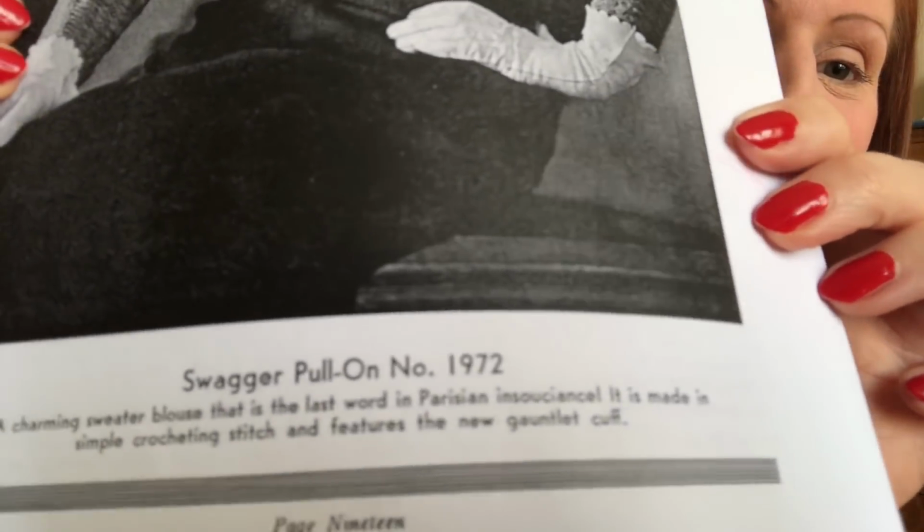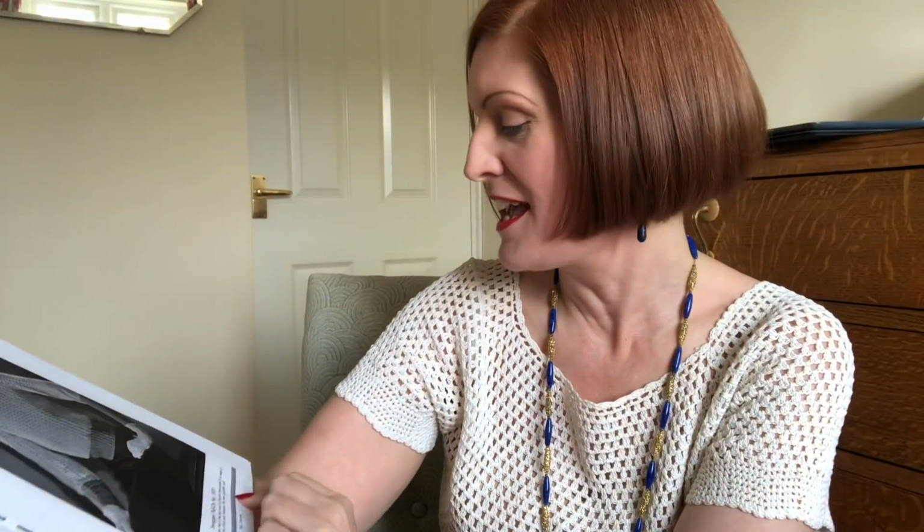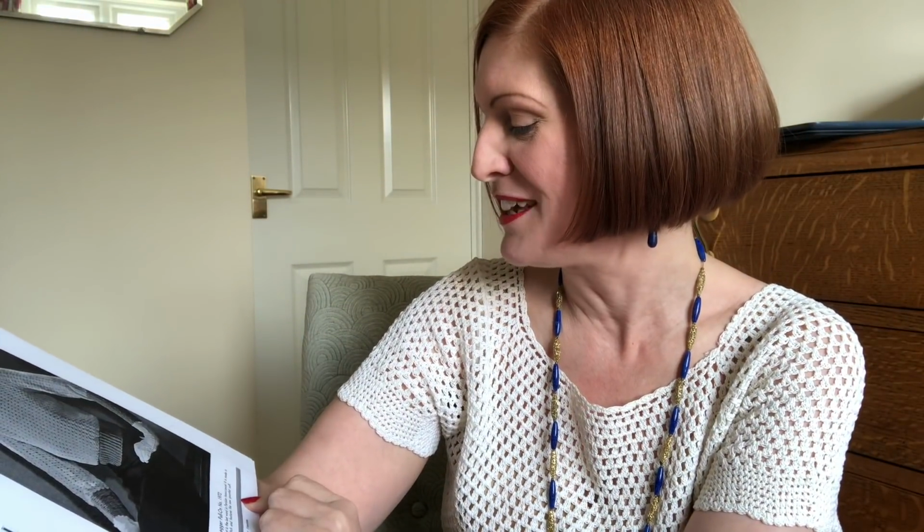Anyway, this is called the Swagger Pull-On, number 1972, and it says a charming sweater blouse that is the last word in Parisian. Oh God, why did I try reading this? Anyway, there you go, whatever that word is. Can you see that? Yeah, what does it say? Insouciance. I'm going to have to look that up. I have no idea what that means.